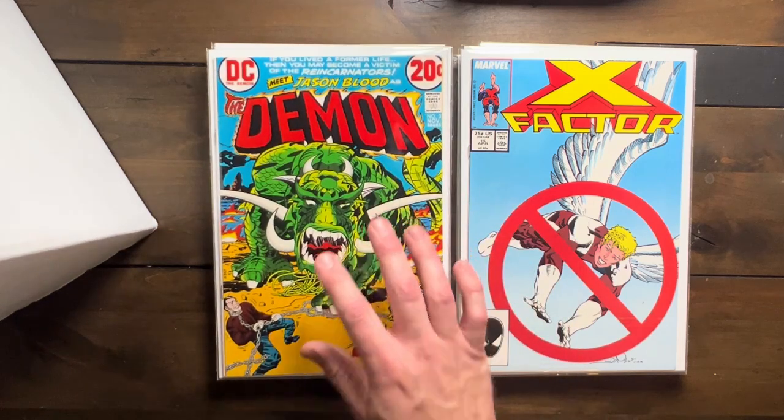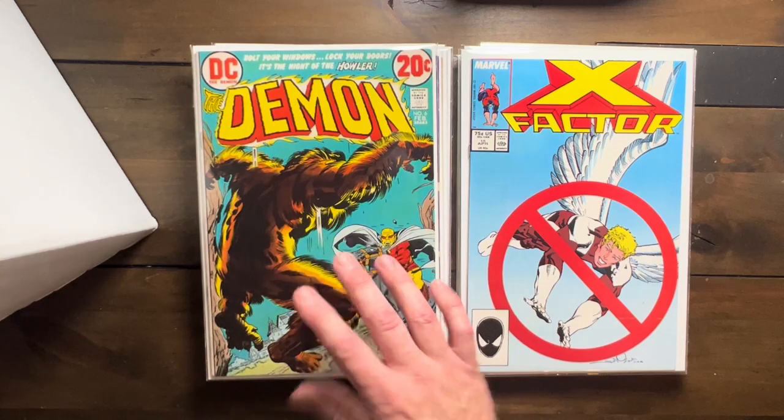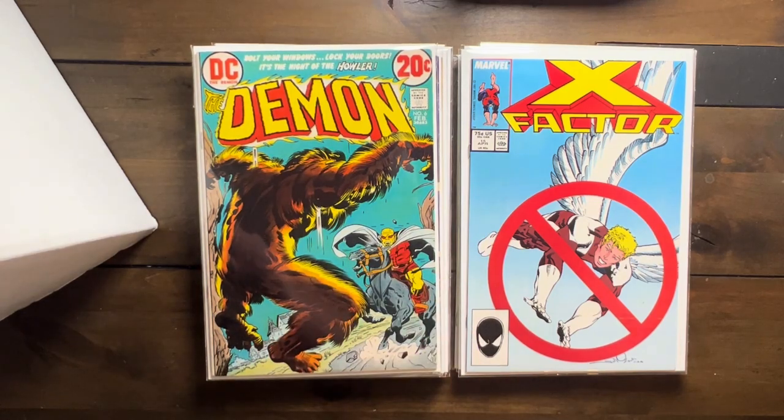Demon #3, Demon #5, and Demon #6. Once again, how do you pass that up? Same kind of thing coming up on this next stack. Hard to pass these up for the price that they're at.